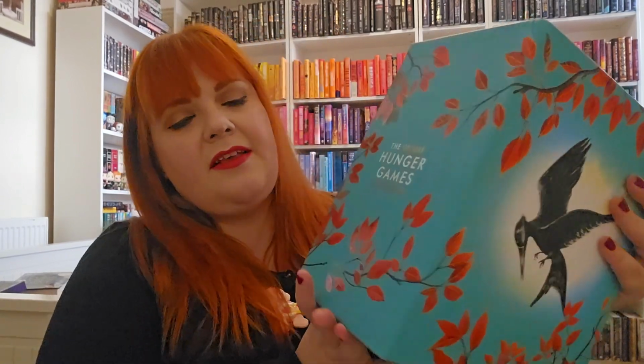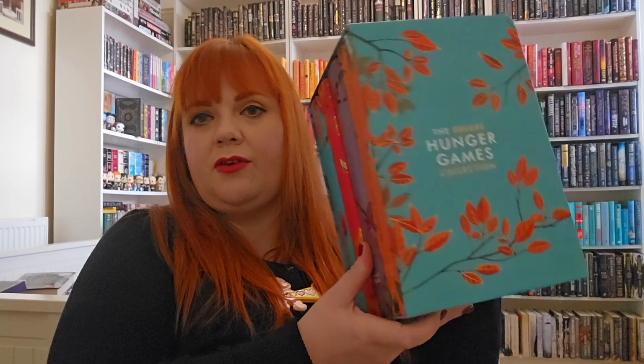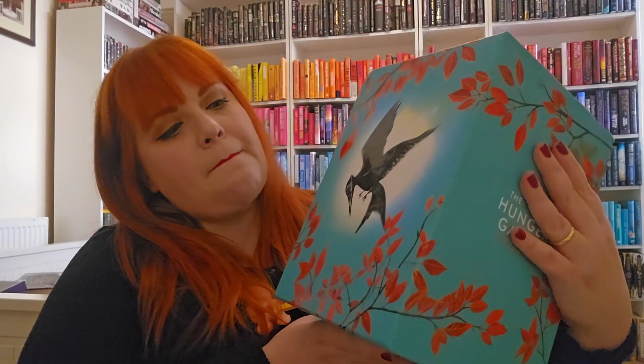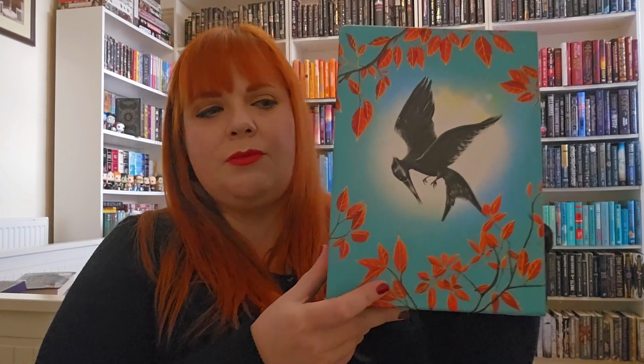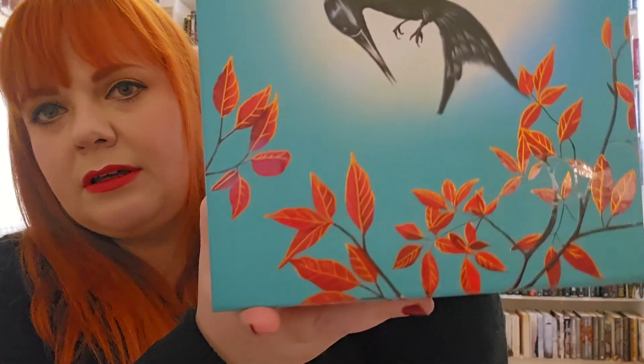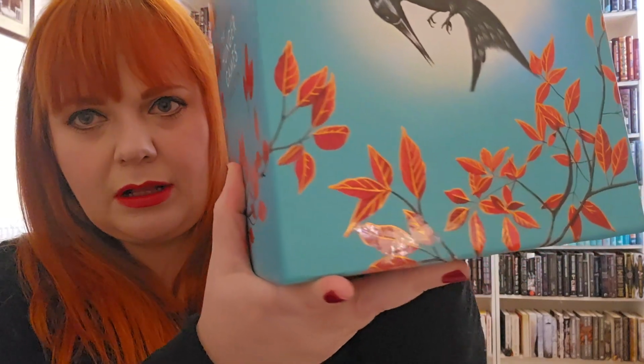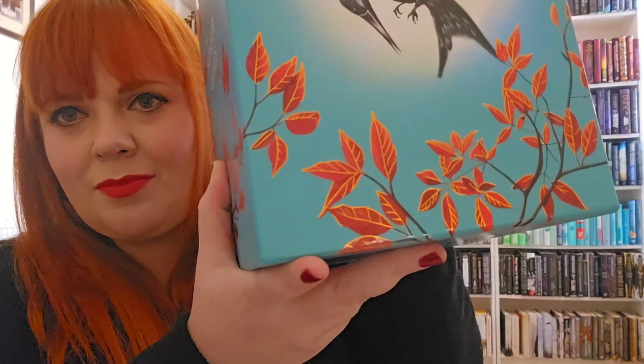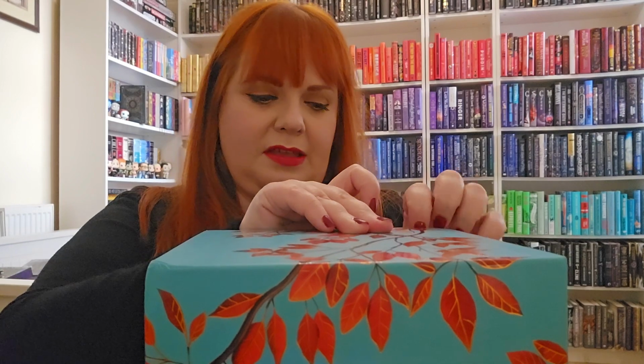It is also in this lovely cardboard box so that you can keep them all together, nicely protected, and it has a mockingbird on the back. Very pretty. Again, it's very autumnal, and I love the fact that, I don't know if you can see this, but the leaves are very glossy, and they're also outlined in gold foil. So it's very pretty. And these are quite big. I'm not sure if these are the same size as standard hardbacks, because they seem quite big and quite heavy.